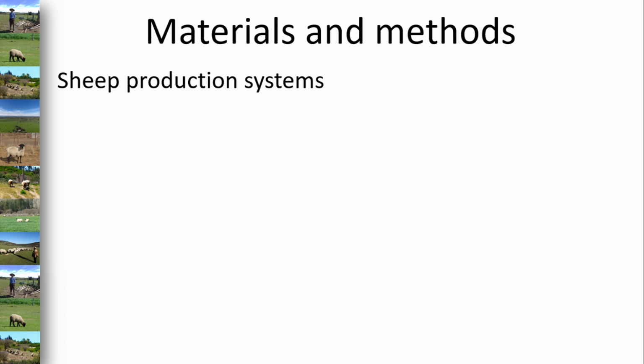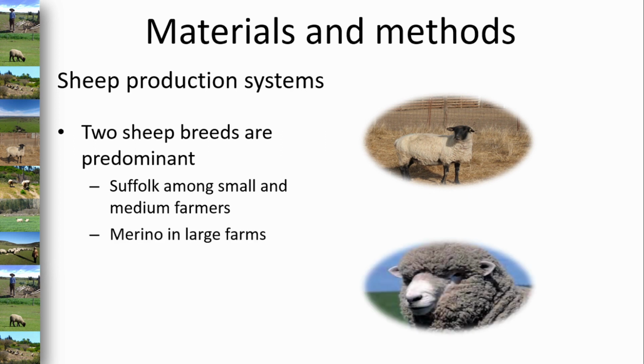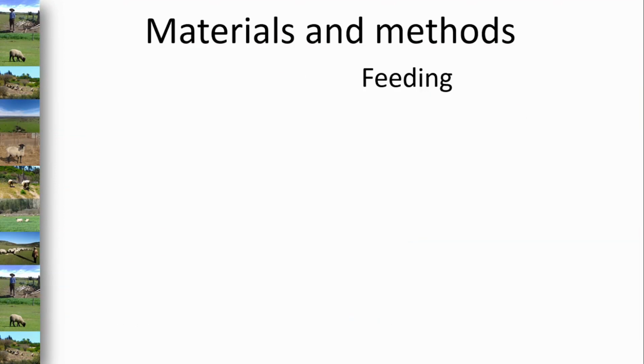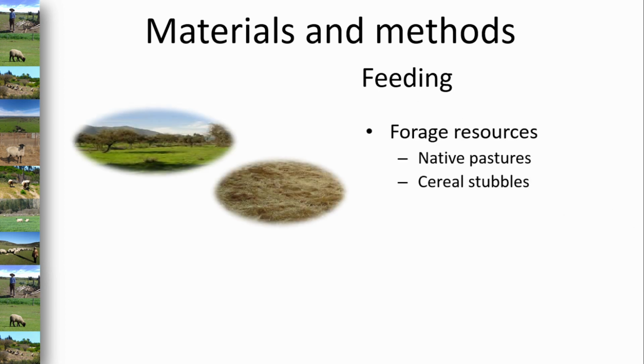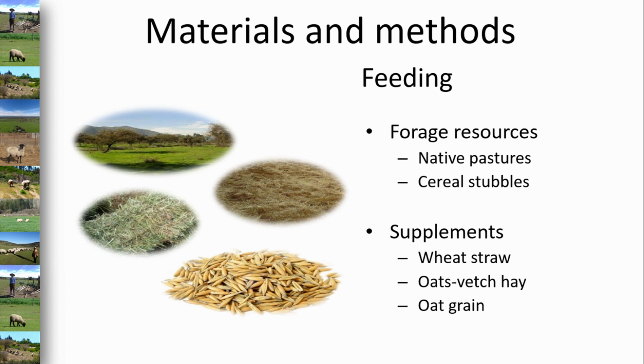Sheep production system in central Chile manages two sheep breeds, Suffolk and Merino. Suffolk flocks are usually in small or medium-sized farms with less than 200 animals. Merino flocks belong to large farms which are driven as businesses and represent less than 10% of farms. Lambs are sold at 3 or 4 months and 30 to 35 kilos. Regarding animal feeding, the main forage resources used correspond to native pasture and cereal straw. Supplementation is scarce and limited to some physiological states, like the last year of pregnancy and early lactation, and when the availability of pastoral reserve is extremely scarce in summer or winter.